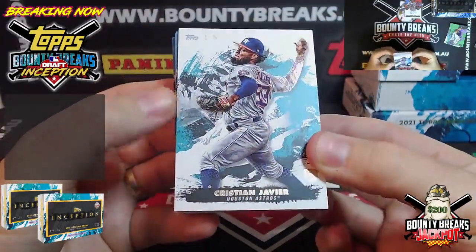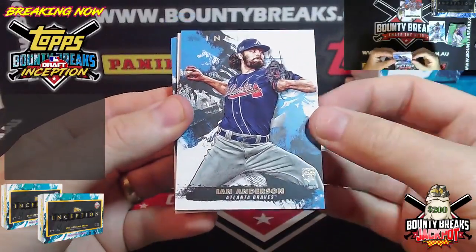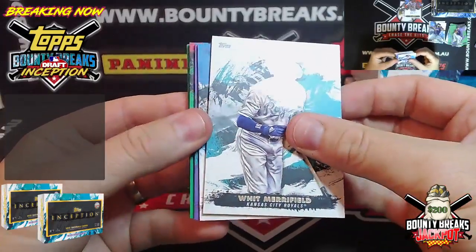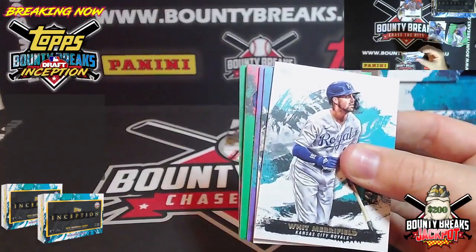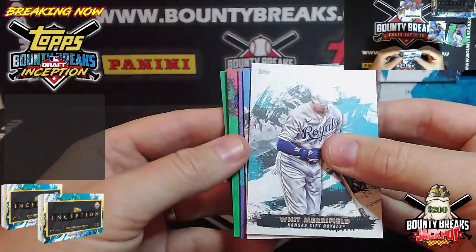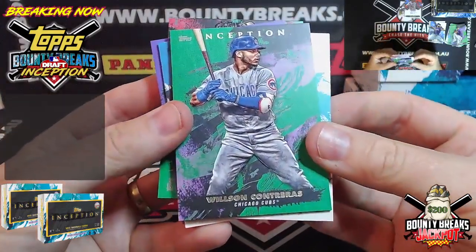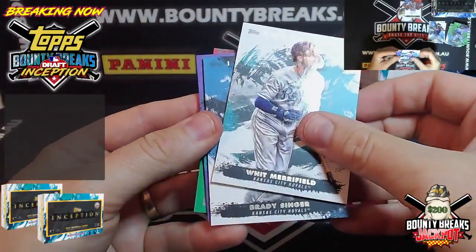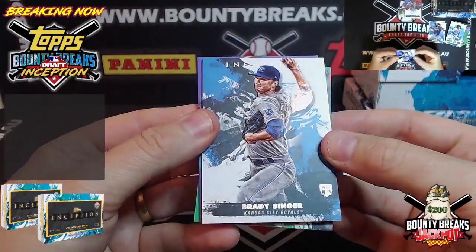Astros, Christian Javier, base. Ian Anderson, rookie for the Braves. Whit Merrifield for the Royals, base. It's going to be blue there. Blues to 25, the lowest base you can get. Going off the back, going for green. It's Wilson Contreras for the Cubbies. There's Whit. Blue, Brady Singer, rookie. Is that blue or is that base? It was a base.